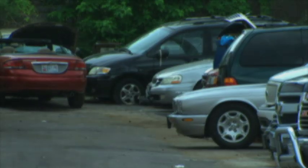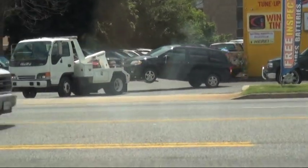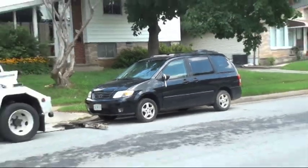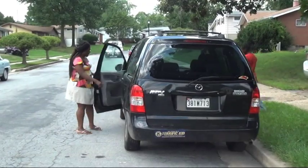She refused. In a statement, the owner of the shop told us a different story. The labor charge to remove and evaluate her transmission was $1,250. We have no use for her vehicle, but since we have not heard from Miss Anglade, we find ourselves with a broken vehicle sitting in our parking lot. I want my car back fixed. When we told AAMCO's corporate headquarters about Anglade's minivan, the company decided to give it back. Our cameras were rolling when they hooked up the van and towed it back to her house at no charge. I'm happy to have it back.